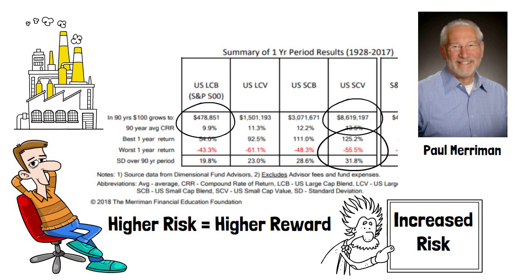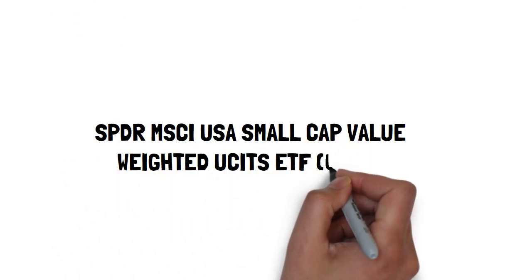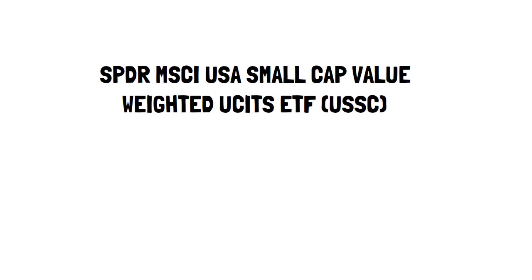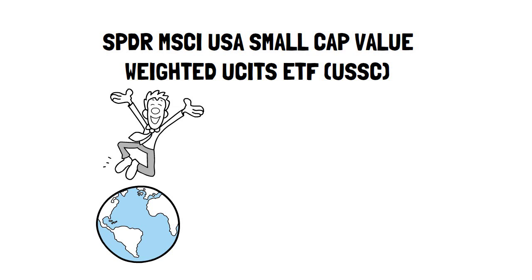So which fund did I end up going with? I previously discussed a few different options, but the option I went with is the SPDR MSCI USA Small Cap Value Weighted ETF, ticker symbol USSC. Any regular viewers will be aware that I always try to keep simplicity at the top of my agenda when it comes to most things in life, especially investing.